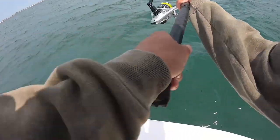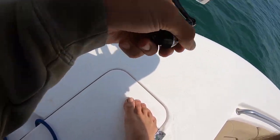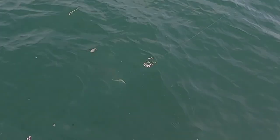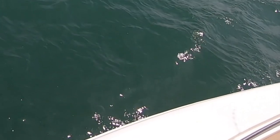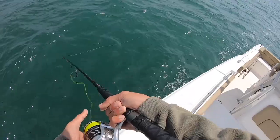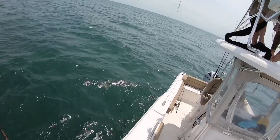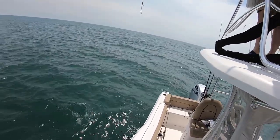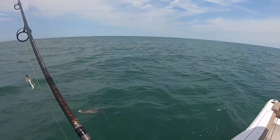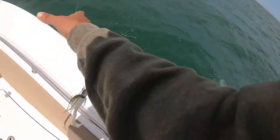Where at? Yep. He's on you. He's gonna get it again. Oh, got it. He's on right here, Scott. You get it. Jig it, Dad. He's gonna follow the other fish, I think. No, you're not. You want me to take the rod? The other one was nice. Yeah, what? I pulled it out of his mouth. I'll get him.